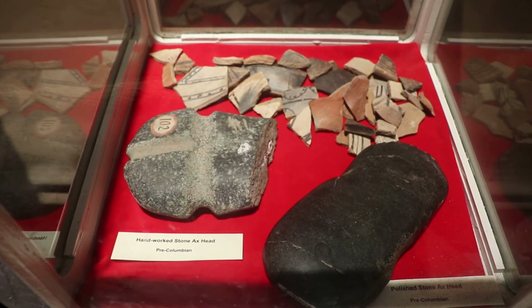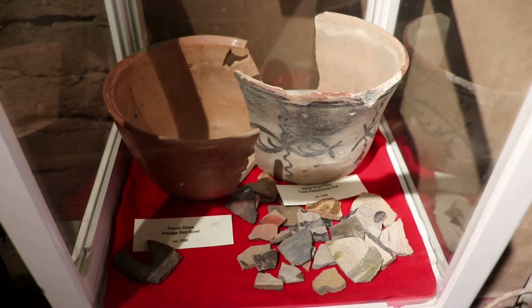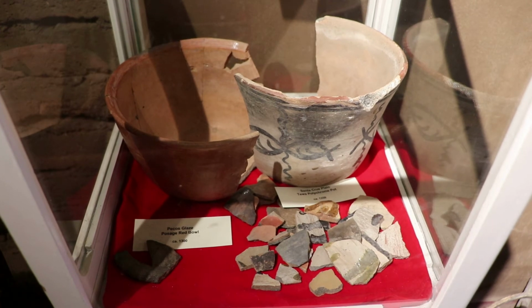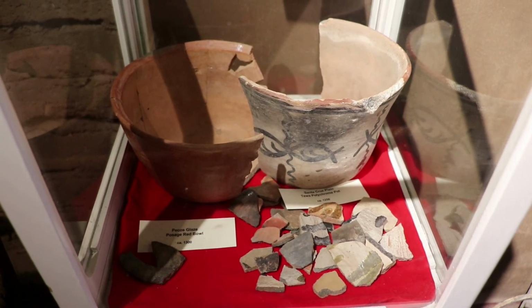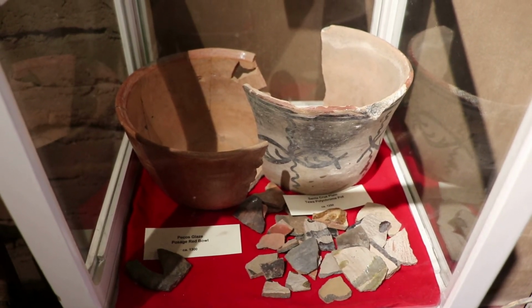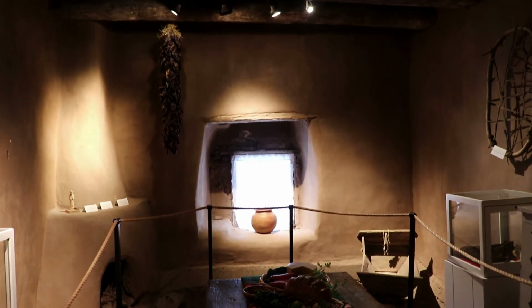Those are some pre-Columbian stone axe heads and some pottery shards. Those are some pottery remnants. On the left is a Pecos glazed Posage red bowl from the 1300s, and on the right is a Santa Cruz polychrome pot from around 1250. This room is restored as a kitchen with a cool adobe fireplace and some antique furnishings.